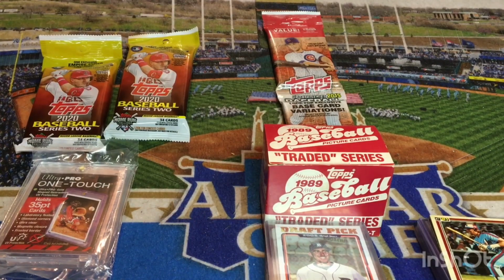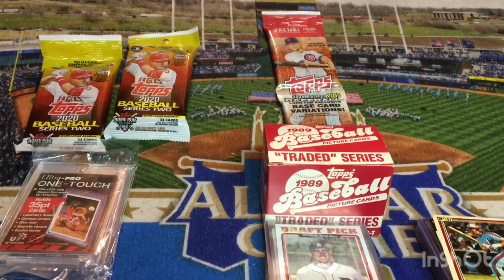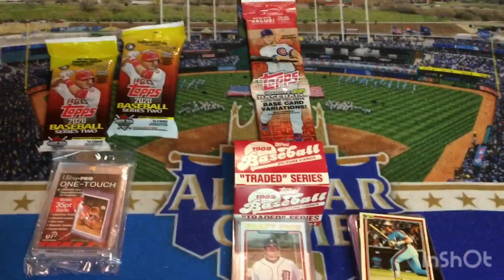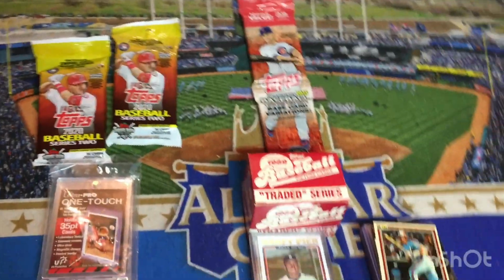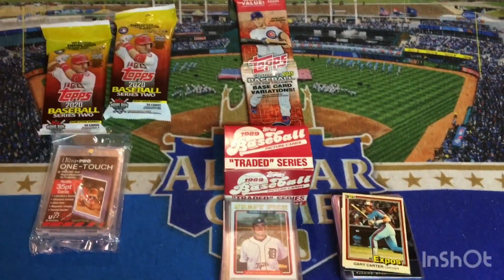So all in all, a great day. I spent $30 at that store. I spent $35 at the flea market antique shop. And then about $15 on that. So it was about an $80 day, which was pretty fun.